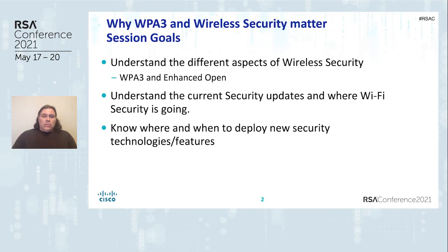So again, the whole goal for today: know where and when to deploy the new security technologies. And even if you haven't turned it on, figure out where to turn it on in your network architecture and just kind of kick the tires on it. Right now, we've got a lot of new products coming out, not just Cisco, but vendors all together. The Wi-Fi Alliance is pushing really to get everybody supporting WPA3 as quickly as possible.